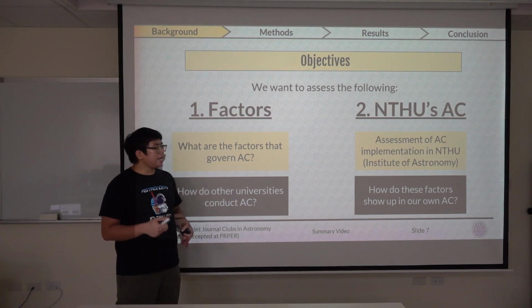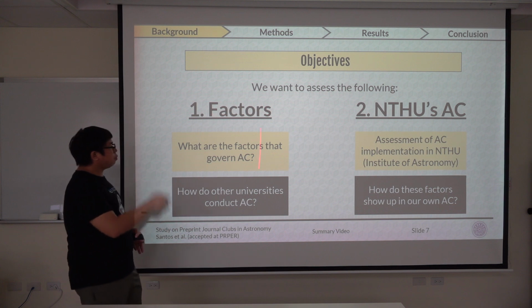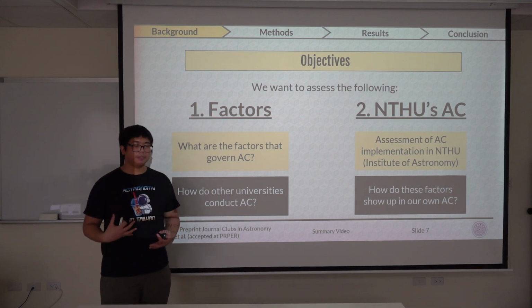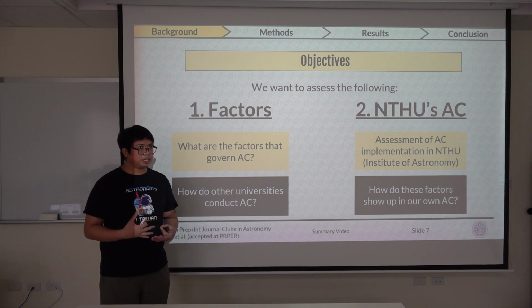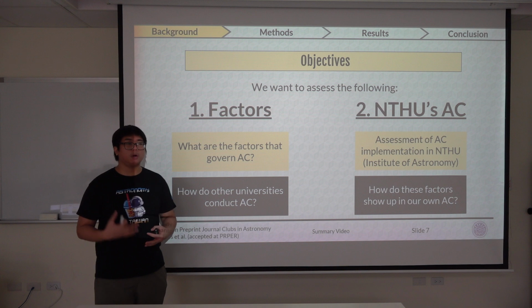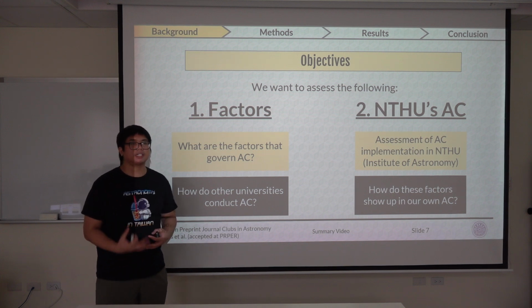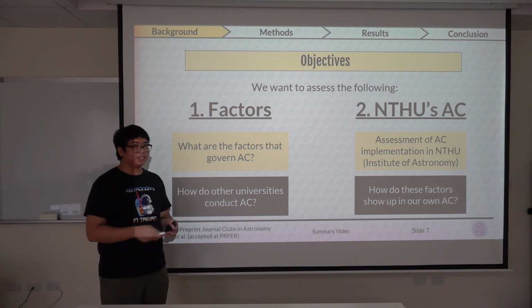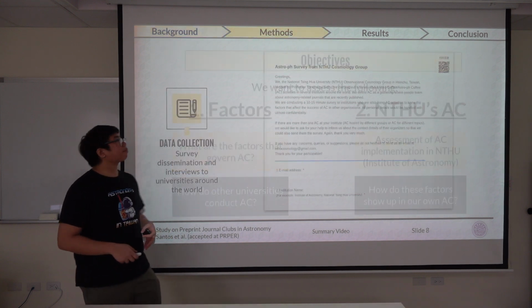So we want to see how these factors that we are going to pinpoint here show up in our own AC implementation. As for our knowledge, there are no published papers yet about understanding or having an in-depth study about journal clubs in astronomy. So this is the first time that we're going to do this.